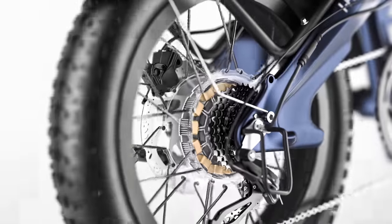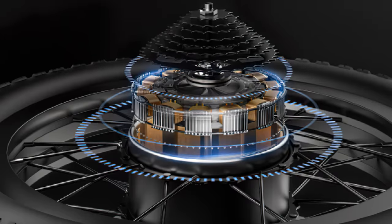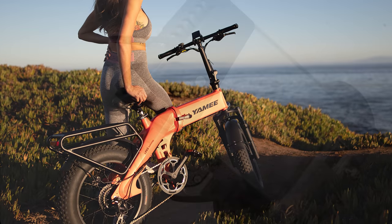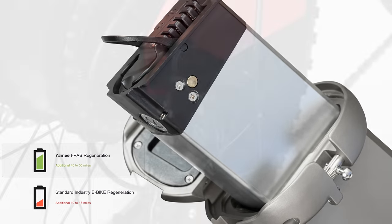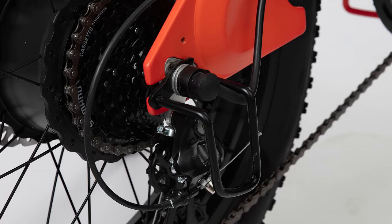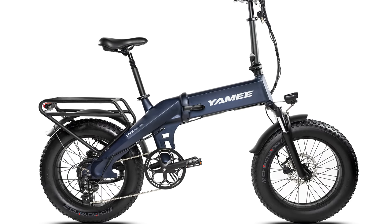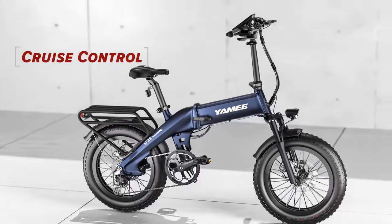So what does all that mean? Well, Yamee Bike says it means their motor is 83% more efficient than industry standard motors. It's also the reason it can travel over 100 miles on a single charge. The Yamee XL also has 8-speed gears for the perfect combination of speed and efficiency. If you need to recharge yourself, the Yamee XL also has cruise control.